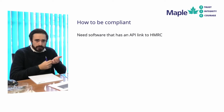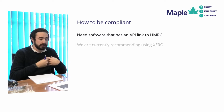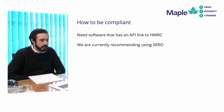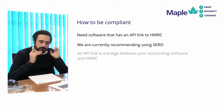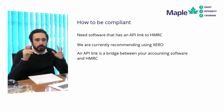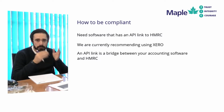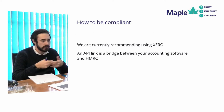There are currently quite a lot of software providers that are making this switch. The main one we are focusing on is Xero. That's the one we believe is best prepared, and that's currently why we have everyone trained up on it. All the API does is form a digital bridge between your software and the revenue. And that's all it's trying to do. It's basically a bridge between them so that the revenue can look on their side and they can see everything on your Xero, which I know sounds scary, but it is the main thing. It's supposed to speed up their investigations.